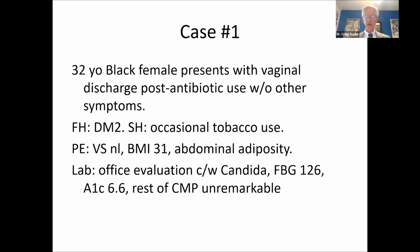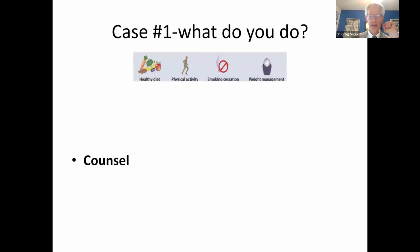So a fasting blood glucose of 126, if you do it on 2 different days and fasting sugar is over 125, that meets the criteria for diabetes. But she also meets it on the basis of A1C because it's 6.5 or greater. So she does have diabetes. She's got the family history. She's obese. She's got one acute complication of it with candidiasis. And so what do we do?